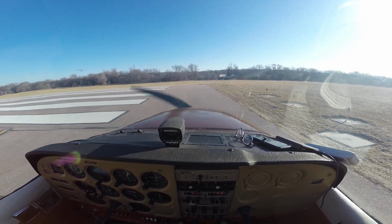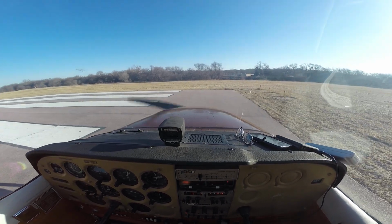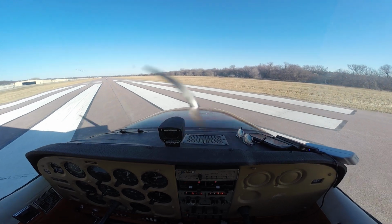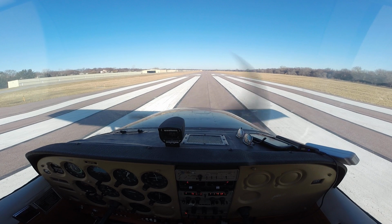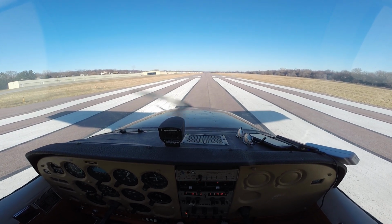Nice, I like it. You take the whole runway. Use every inch of it. Carlos has taught you good. There you go, center line, heels on the floor, toes out of the brakes. Looking all the way down to the apartment buildings and power, power, power.